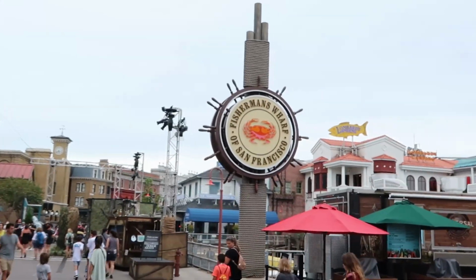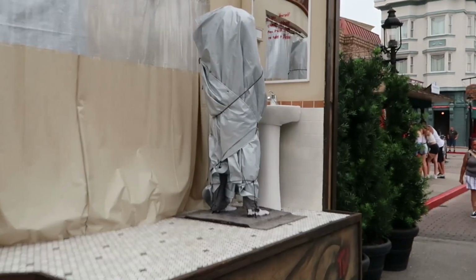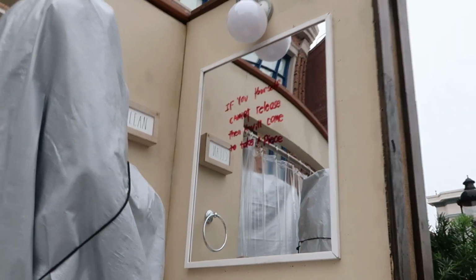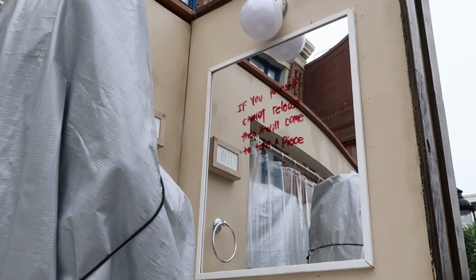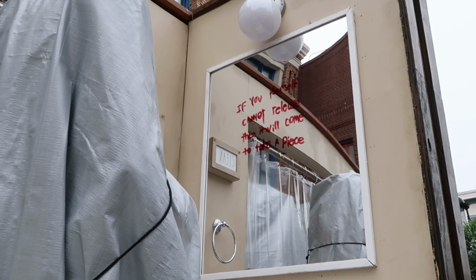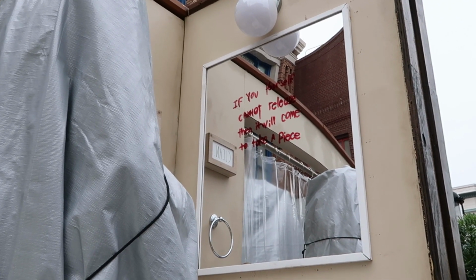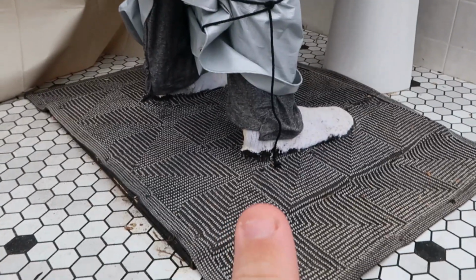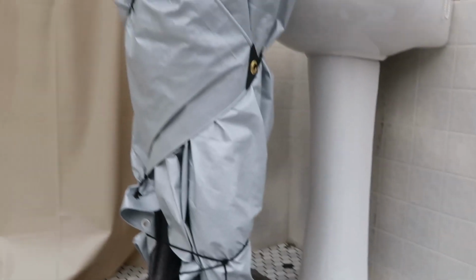So over here by the Fisherman's Wharf of San Francisco, we have shown this in the past, but check this out. They now have a mirror installed here, and it says, "If you yourself cannot release, then it will come to take a piece." Right over here in the mirror. That is really cool. And you can actually see the mannequin's pants now. Before you could only see his socks.